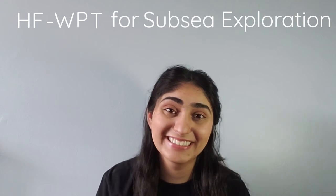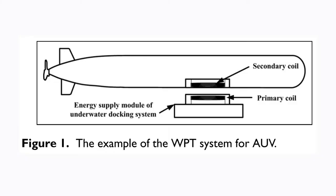Enter high-frequency wireless power transfer for subsea exploration. There are a few different types of wireless power transfer. For this use case, the AUV would be using something called induction. Highly resonant wireless power transfer, or HR-WPT, supports kilowatts of energy transfer even through sea and salt water. AUVs would be recharged by navigating towards a docking station for charging on the ocean floor.